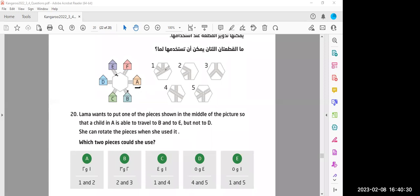So you can put this one, the first one, which is one. Like this. And you can put five. And put it here. If you turn it here like this, it will be here and there. You can go from A to B and from A to E and C as well, but you can't go to D. This is the point.